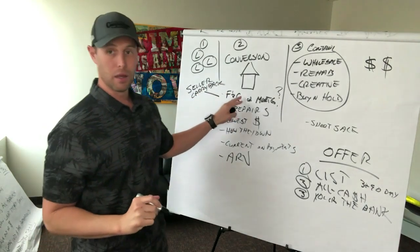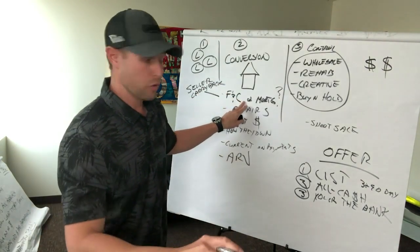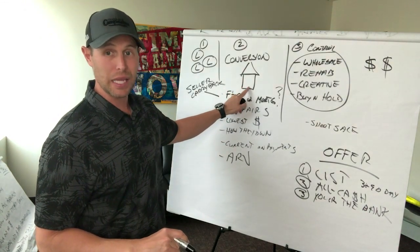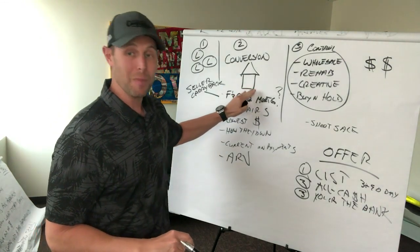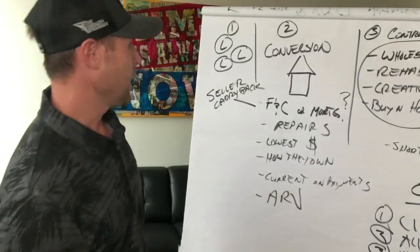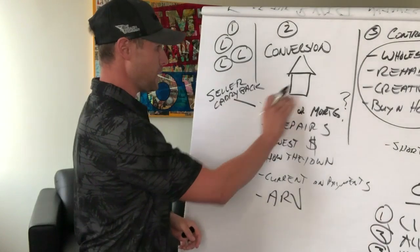I don't go to a bank, I don't have to use credit, I just work out a deal where they sell me the real estate. They lend me the money to buy their own real estate by creating what's called a note. And they can carry back the mortgage.